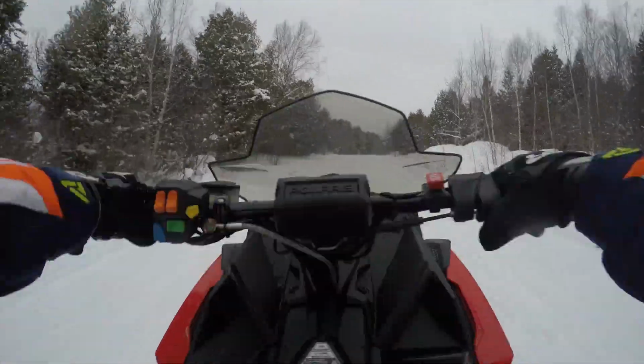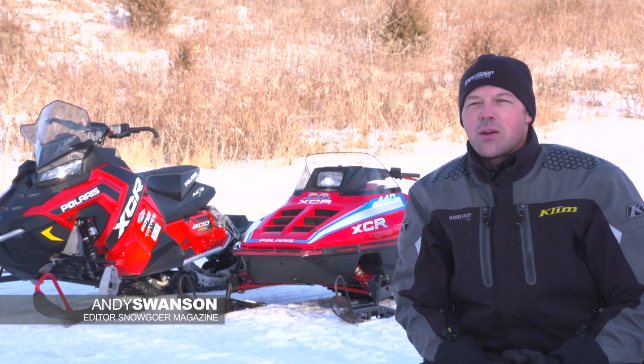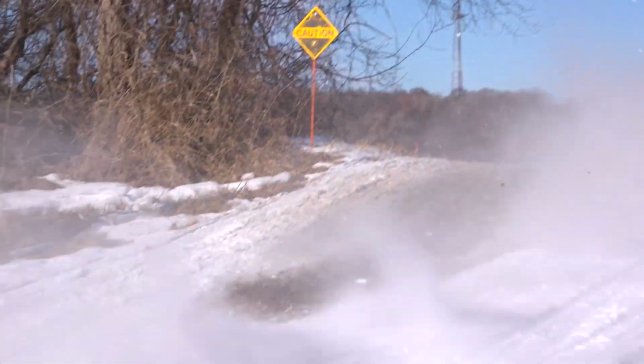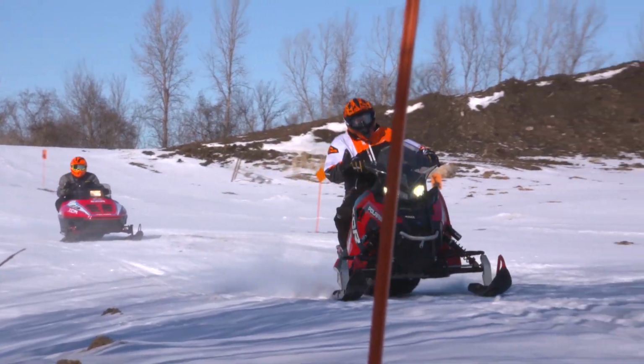The XCR was a machine that back when I was in high school, it was one of the machines that I really wanted to have. So throughout high school, I dreamt of having one. Well, 10 years later, I came across the opportunity to pick up this snowmobile, and it needed some work. It had been battered and beaten, but I had the chance to buy it, and I did, and I brought it back to life and have been having fun on it.